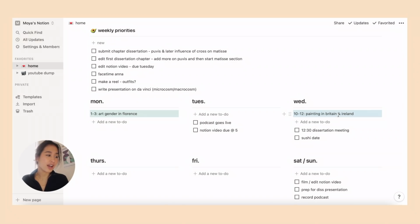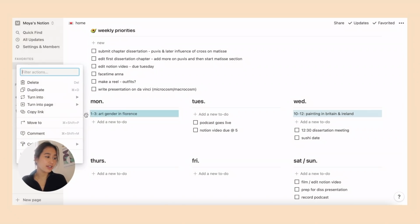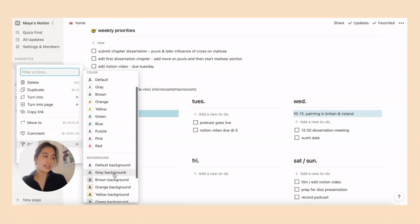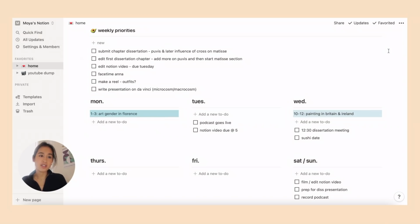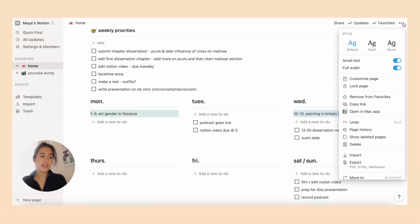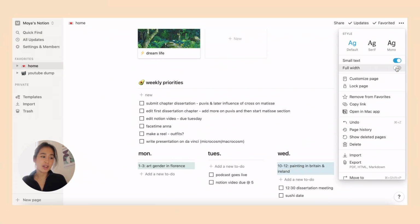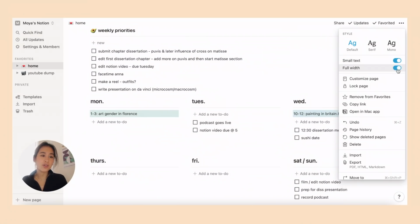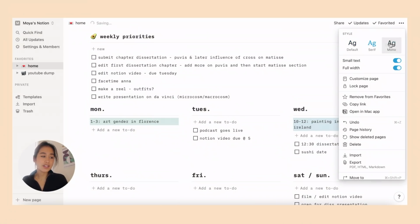To create your different colors, again, you can just click this button and you can change it. You can change the color of the font and then the background, which I really like to highlight it. Notion also has different fonts and sizes. If you just click the little 3 dots, you can do a slimmer page. You can do a bigger font. I like the small font and the full width, and then it has these 3 fonts. You have serif and mono. I just like the default.